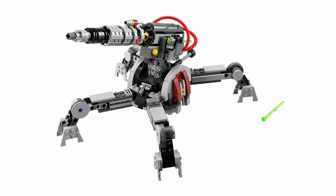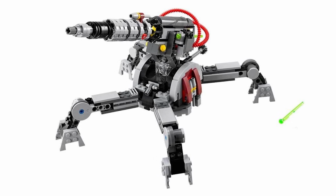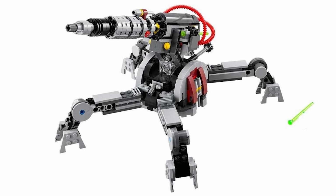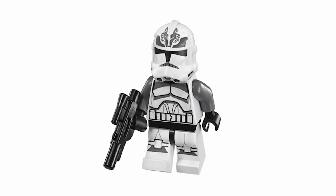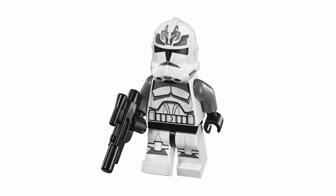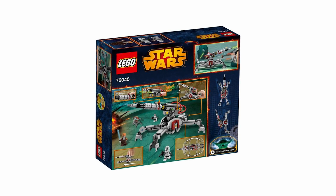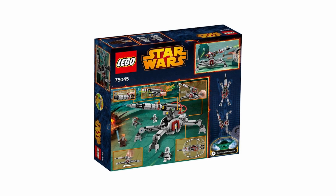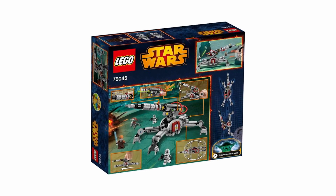This thing is humongous, and it just looks so grand. The size of this build is spectacular, the details are immaculate, and those minifigures, oh goodness gracious, I love those Phase 2 Wolfpack Troopers who are exclusive to this set. I feel like this one is also kind of slept on, maybe because it was a retail exclusive back in 2014, not sure why, but ultimately it is one of the best Clone Wars sets of all time.